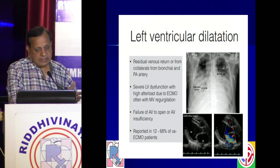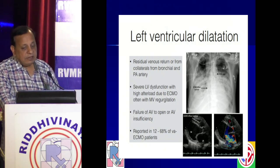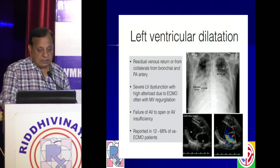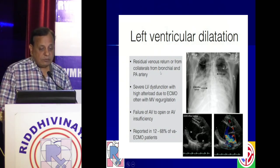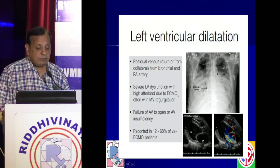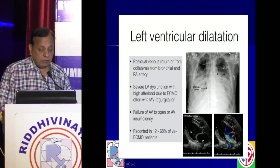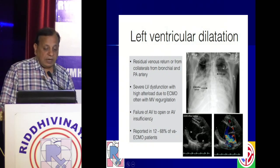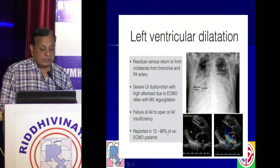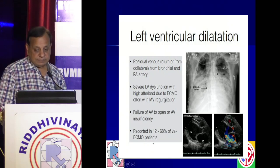Now, after cardiac stenting, as I said, the second phase is left ventricular dilatation. This left ventricular dilation is caused by the residual venous return from the collaterals of bronchial and pulmonary artery, severe left ventricular distension due to high afterload because of mitral regurgitation, failure of the aortic valve to open, or aortic valve insufficiency, and it is reported in 12 to 68% of VA ECMO patients.